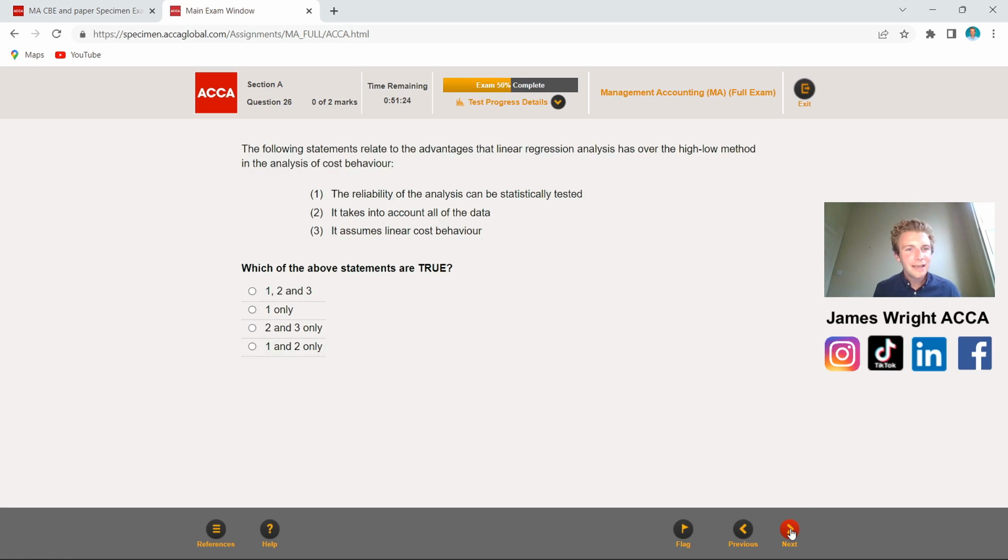So what have we got down here now for 26? We've got the following statements relating to the advantages linear regression analysis has over the high-low method. Reliability of the analysis can be statistically tested. Let's go down to the options. Which of the above statements is actually true? We've got 1, 2 and 3, 1 only, 2 or 3 and 2 and 3 only.